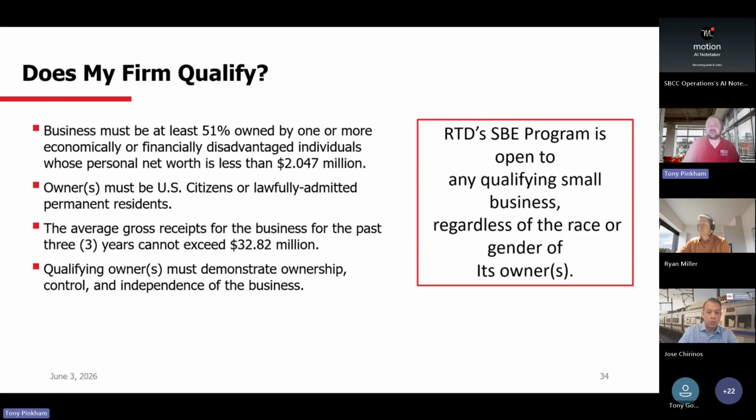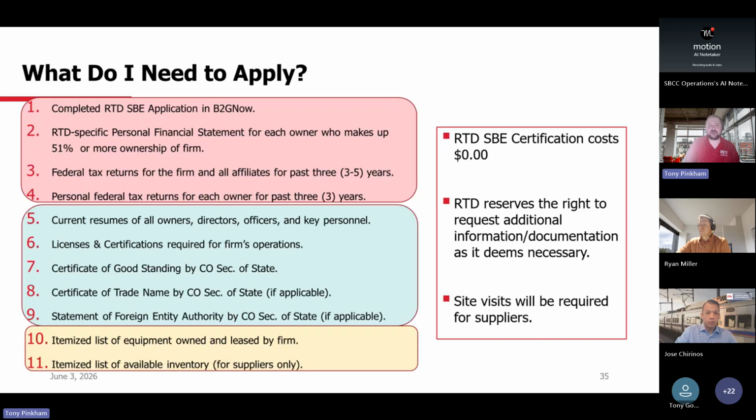And just so you guys are aware, we already touched on this, the SBE program is open to any qualifying small business, regardless of the race or gender of its owner. So it's a race and gender neutral program.